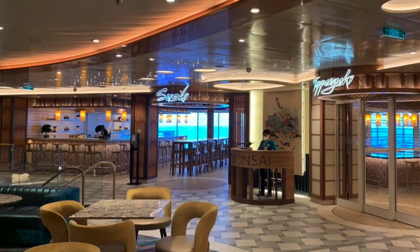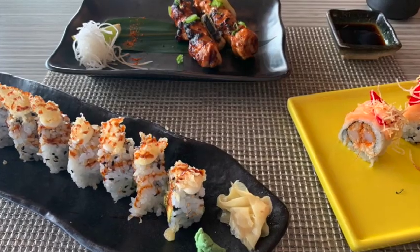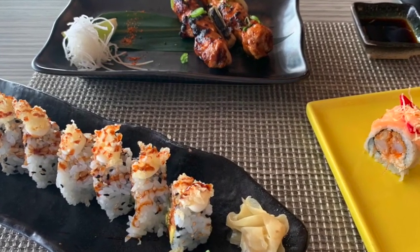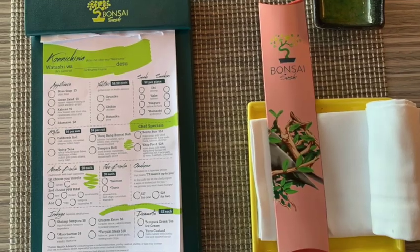I recommend Bonsai Sushi. Sushi prepared to order, a la carte sushi, noodles, tempura, delicious appetizers, all kinds of great food at a casual setting. Bonsai Sushi.